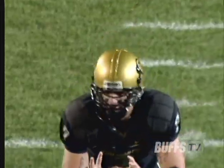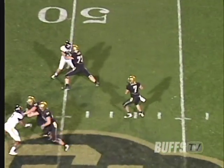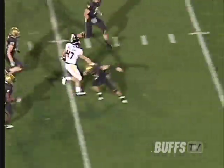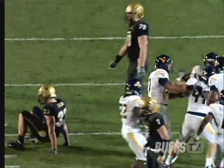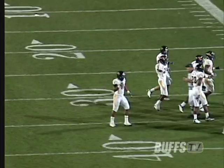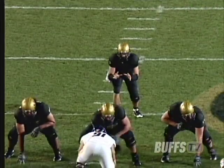So second down and 21 as the Buffs have dug themselves a bit of a hole here from their own 45. I beg your pardon, from the Mountaineer 45. Shotgun snap to Hawkins. Sets, throws over the middle. It is picked off. Picked off by Reed Williams. Running across the 40. Gets by Cody Hawkins. And then hit and hauled down by Nate Solder. And Hawkins looked downfield. He had a wide receiver down the left seam, but did not see the linebacker coming up and making the interception.